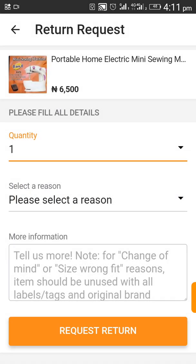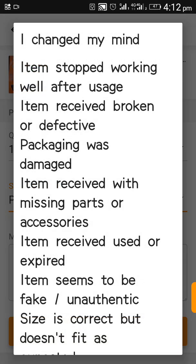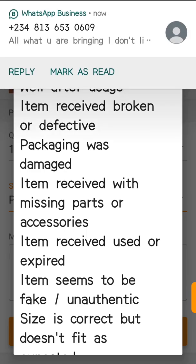Then coming to please select a reason. This is where you choose the reason why you want to return the item. If you click here, you have many options. One is I have changed my mind. If you bought an item and you really don't want it again, maybe you prefer using a different thing altogether, then you choose I have changed my mind, because you made a decision before, but you have now reverted your decision and changed your mind.